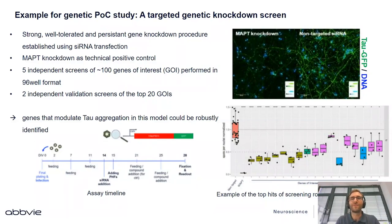So we performed in total 5 independent screens using different starting cell types partially, and also some minor modifications that were performed in this 96-well format. And then just from the 20 top genes, you can see here an example of the top hits of a screening of round number 5. And you can also see that the 4 wells of the replicates are really lying nicely together and looking very reproducible. Then these were validated in 2 independent validation screens. And we were able to then come up with our clearly and very robust top hits of the genes that in this assay system modulate the presence of these tau aggregates, most likely by the degradation by the already mentioned mechanisms, either proteasomal or through the autophagy.